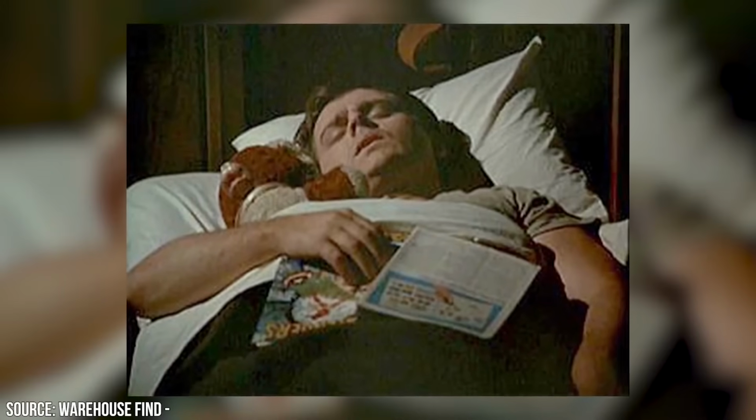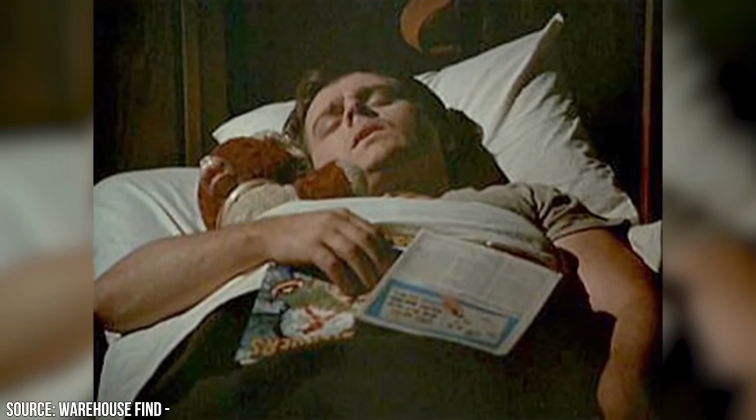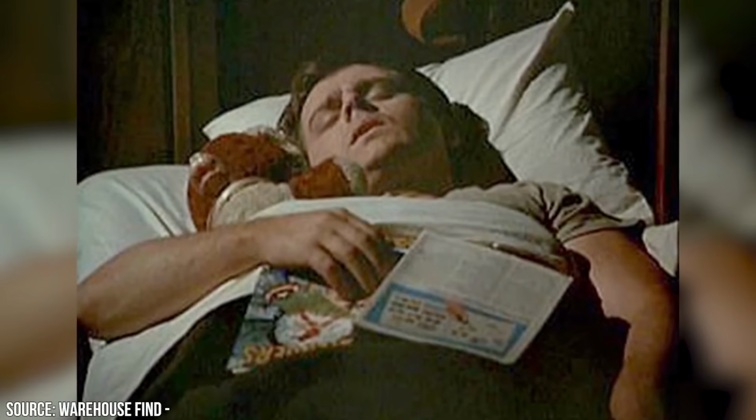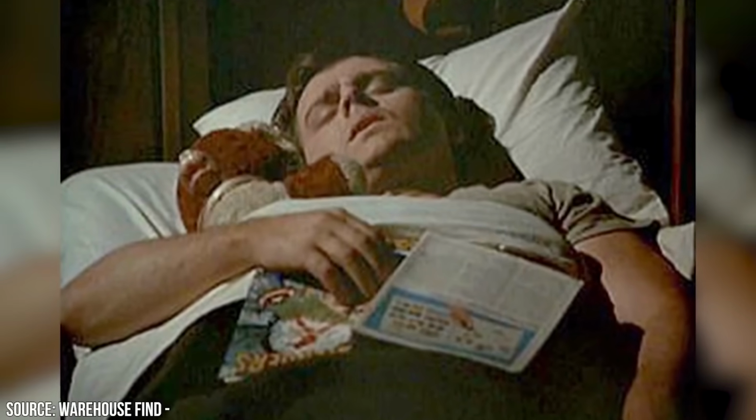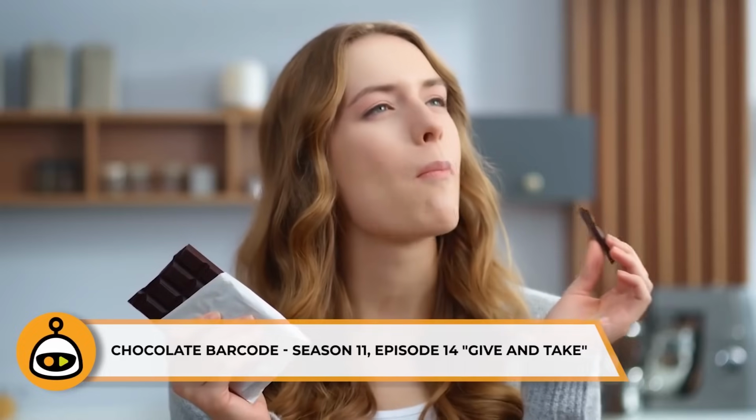These out-of-place objects are a recurring fixture of the show. Unless you have a sharp eye, you'd probably never notice most of these idiosyncrasies. Lucky for you, we've caught these and other mistakes. Keep watching for more. Chocolate Barcode, Season 11, Episode 14, Give and Take.